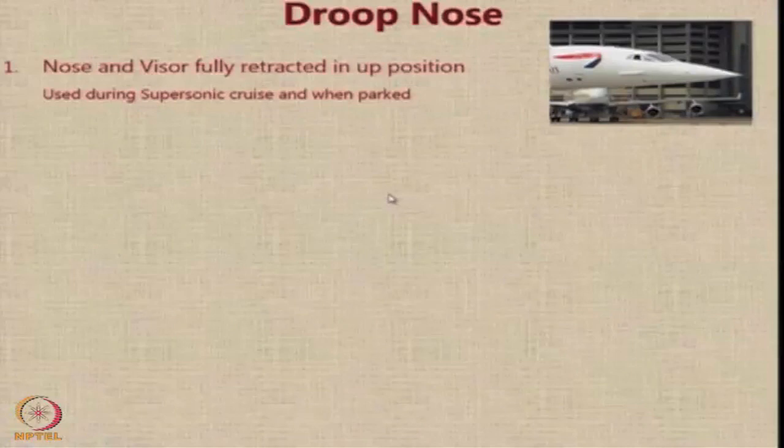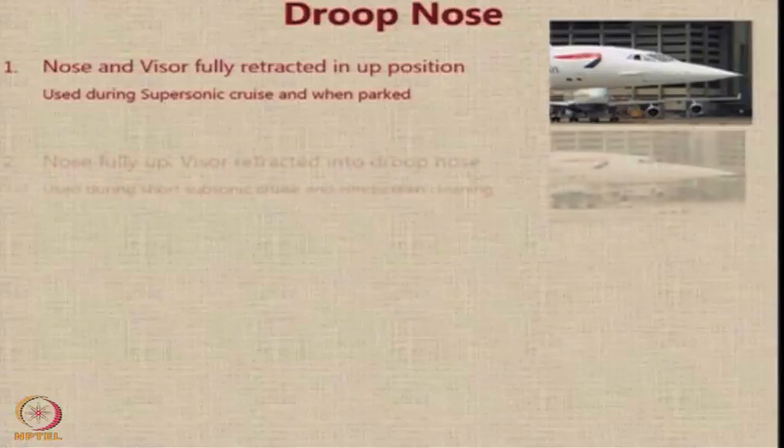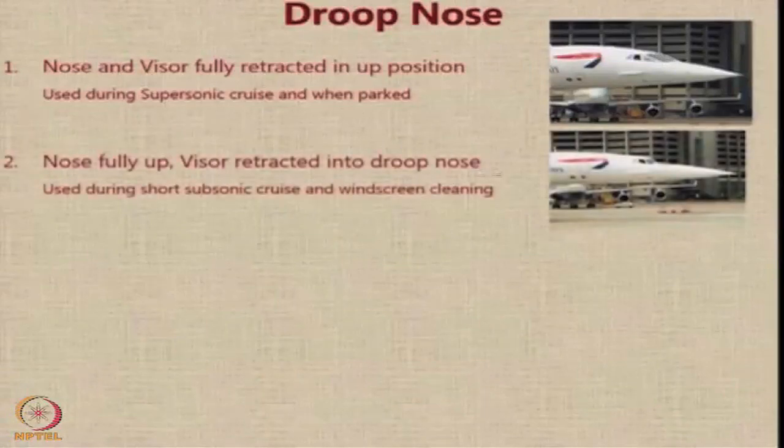there is the least amount of chance that birds and other rodents, etc., can go and occupy the area. The second position is the nose fully up, but the visor retracted in the droop nose. So now you can see that the canopy is fully exposed and the visor is inside the droop nose. This position is used during short subsonic cruise and when you want to clean the windscreen.